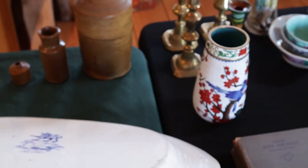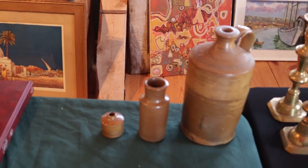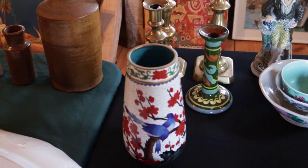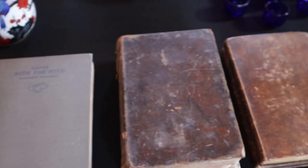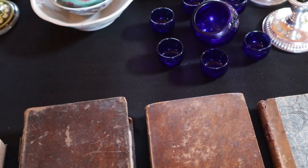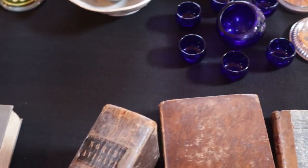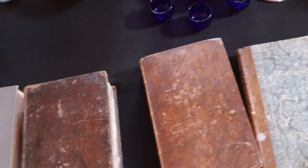But I absolutely love this mark. It's a great early mark. And a lot of the little crocs there. Nice cloisonné vase. Some early books, Gone with the Wind, that's a first edition, second printing. Some interesting books here, especially Norrie's Navigator, for any of you guys that like nautical stuff.